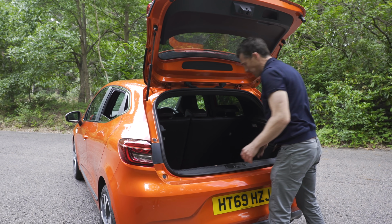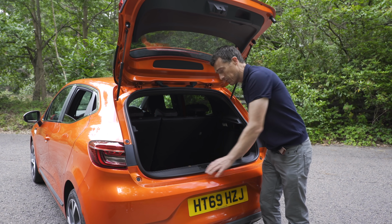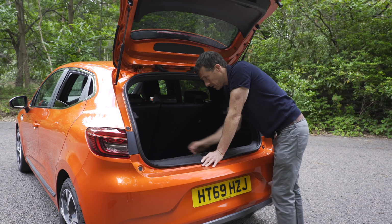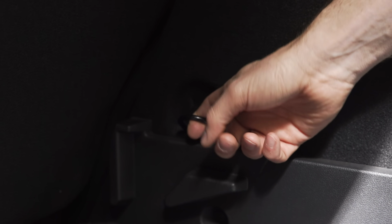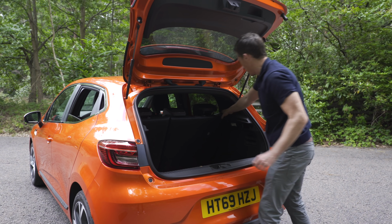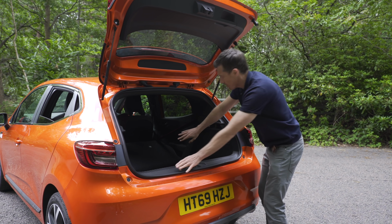This boot is a nice square shape, so it's quite easy to pack full of suitcases and stuff. There's a few useful features in here, like hooks there where you can hang your shopping bags off, some tether points as well, and another one down here. If you need to carry large items, you can fold down the seats and they split 60/40. You might be thinking, oh no, look at that big ridge there. It's going to be hard to push heavier items to the front of the car.